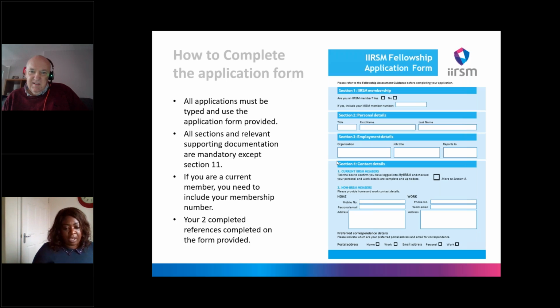Before completing your application, just make sure that you've reviewed the competency framework and that you understand the strategic level competencies that we're looking for you to meet. And as I mentioned before, each section of the application form is scored. So again, it's worth making a note of the scoring for each section.